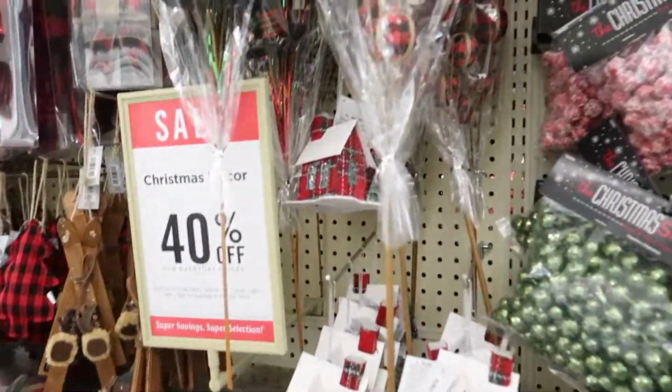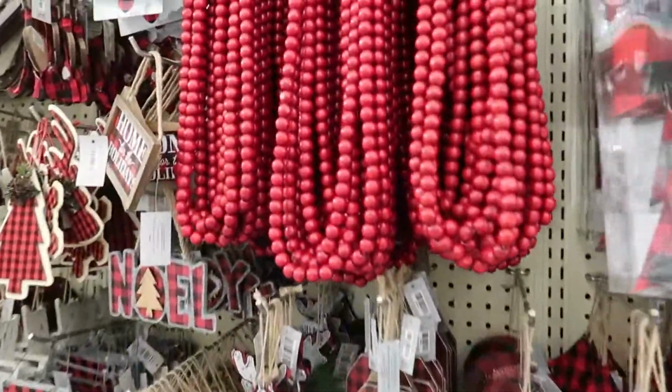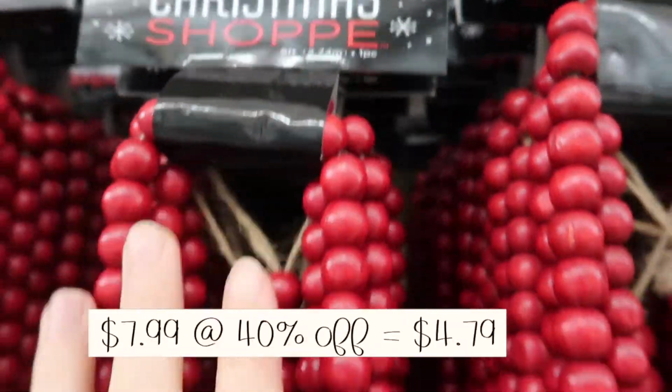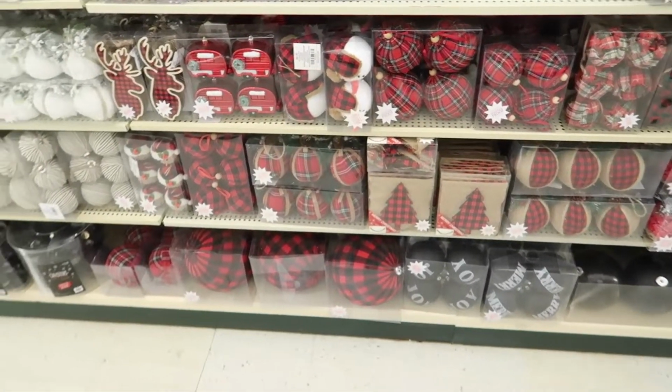But I am just hardcore. I love traditional Christmas colors. It's what I grew up with, and it's what I remember, and it's what makes me happy. And I actually have a pair of these beads from last year, and they are great. So I highly suggest getting those because they're really easy to decorate with.